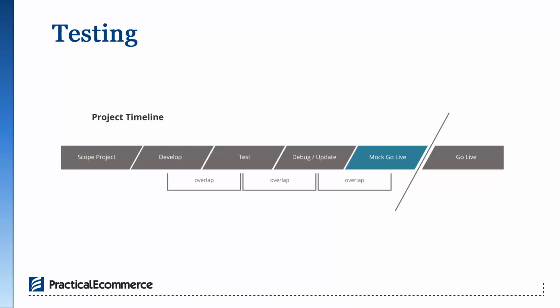You'll run through all the scripts to move over the data. You'll run through complete end-to-end tests with the various systems that will be integrated with the website. And this is a really important step for a number of reasons. It allows you to see the site as it will be when the actual go-live happens, and it allows you to verify that the data is what you expect it to be when it all gets moved over.